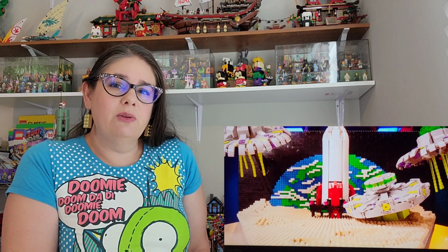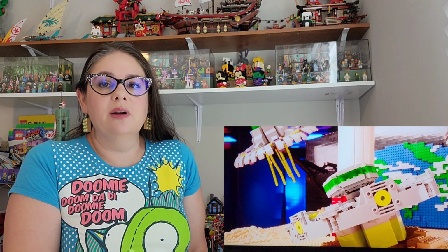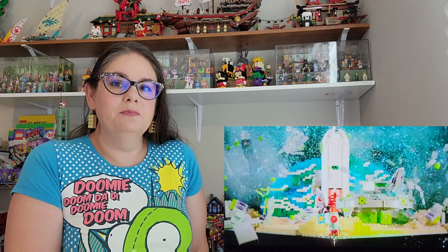My number two would actually have been Rocket Boy. For whatever reason, I really loved those glitter explosions. I thought it just looked so cool. I loved how their main rocket stayed together. I just think it had a neat effect.